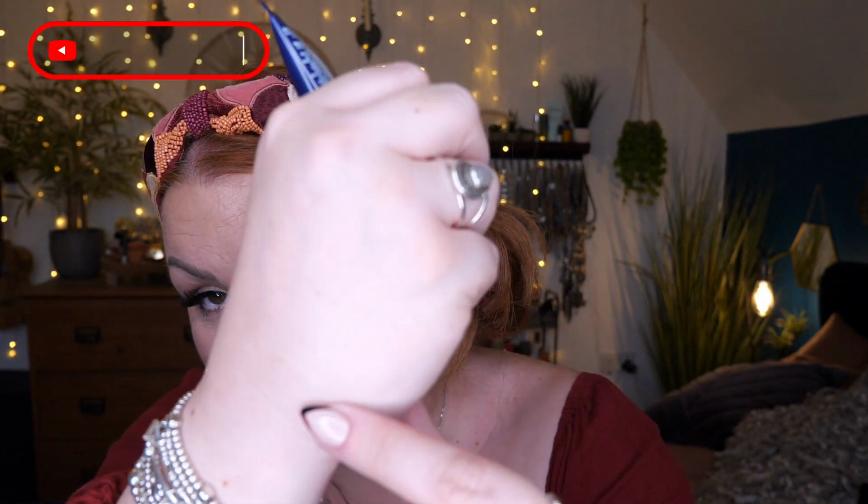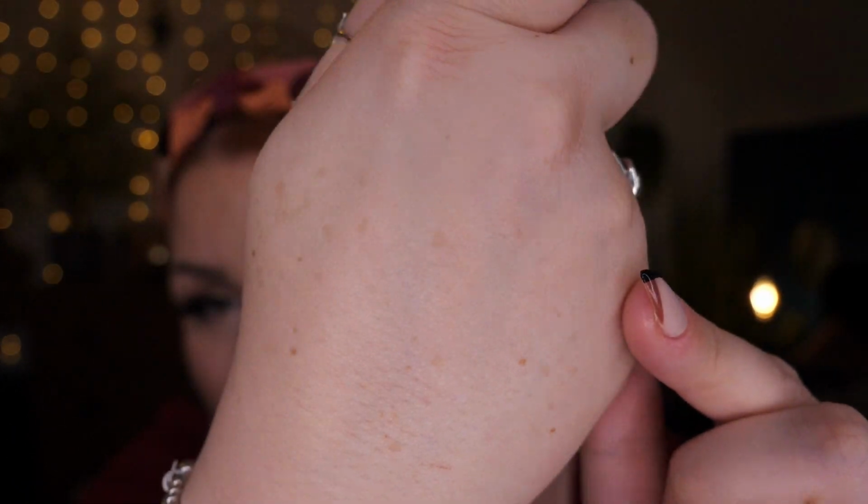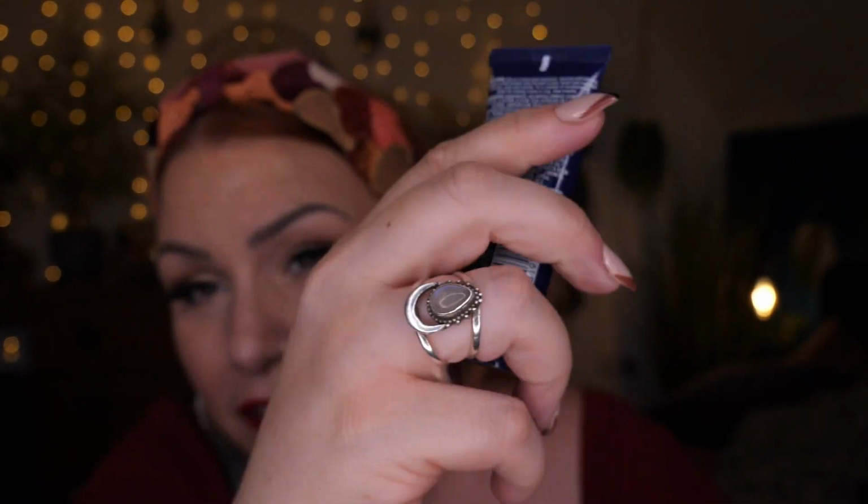You use a serum on your face. I have got age spots developing on my hand. Only this one, not on this one. And I'm guessing it's because of driving. I honestly don't know. So yeah, you might be able to see them there. They're like raised little freckle lumps. So something like this would hopefully help that.